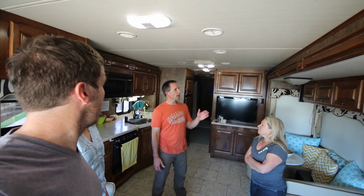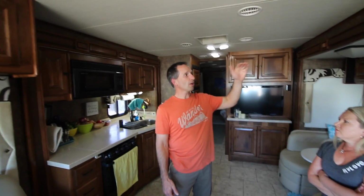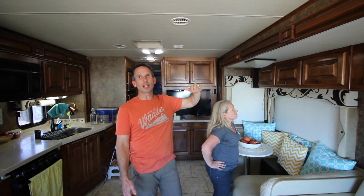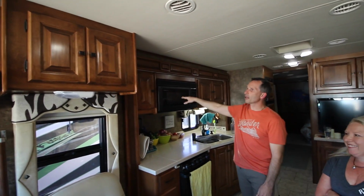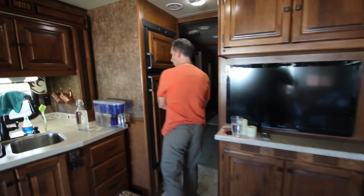And we also like, with the 4 slides, as you might have noticed, Julie's not super tall, and so when you have cupboards inside a slide, it lowers them down off the ceiling, because when they're not in a slide, you see how high they are. Julie can't reach these, but when they're in a slide, they're a lot easier to reach. You can access everything pretty much when the slides are in.